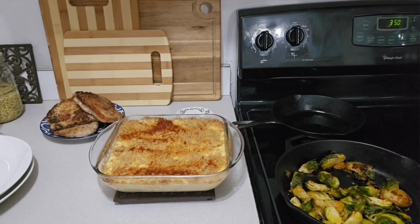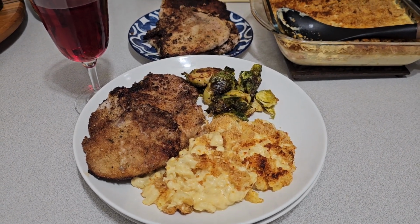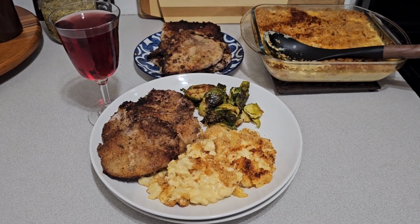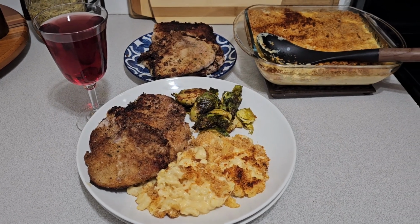Okay, so let's serve. So this is my plate. I'm just serving myself. The mister is next door with the neighbors, so he can serve himself when he gets back. I will probably put his lunch away for him, and that's about it.